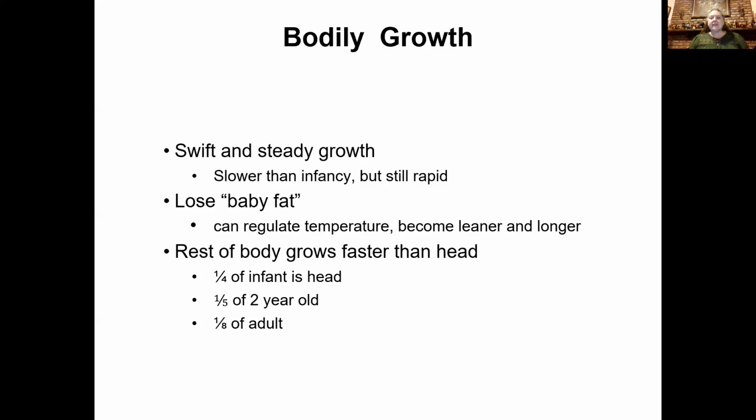One of the reasons for this is that they can regulate their temperature better. They do not need as much body fat in order to regulate their temperature. They become longer and leaner, which also helps prepare them for walking. The rest of their body grows quite a bit faster than the head.